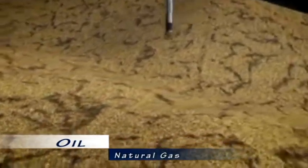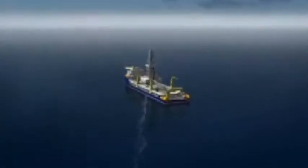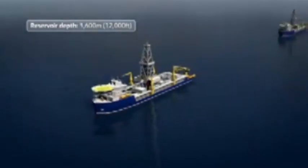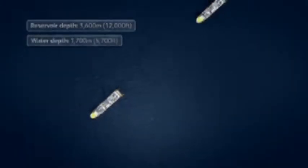The Liza 1 exploration well discovered high-quality oil trapped in the pores of the sandstone. A year later, a second well, Liza 2, helped to confirm the size of the Liza discovery, estimated to be between 800 million and 1.4 billion barrels of oil equivalent. The oil-bearing sands are buried some 3,600 meters under the seabed, in a water depth of approximately 1,700 meters. The Liza field lies around 200 kilometers from Georgetown in the Stabroek Block.